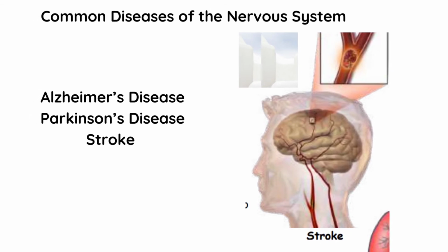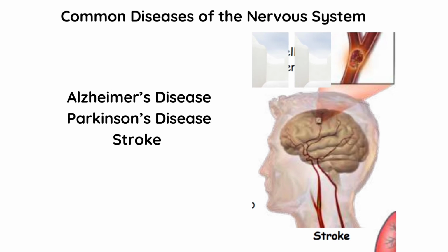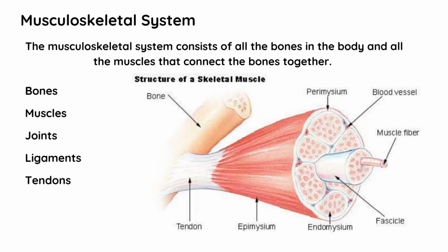Okay, when there is not enough oxygen in your brain, it can damage some part of your body, and that is called stroke. Let's now look at your musculoskeletal system. Your musculoskeletal system comprises your muscles and your skeleton working together. The major organs here will be your bones and your muscles.